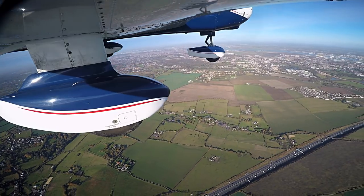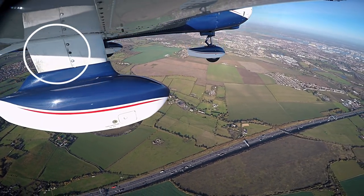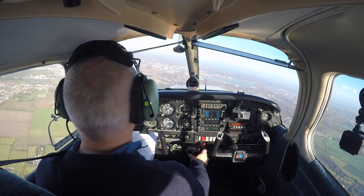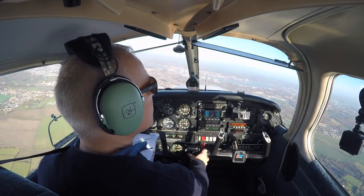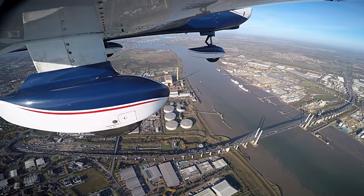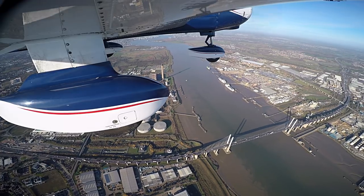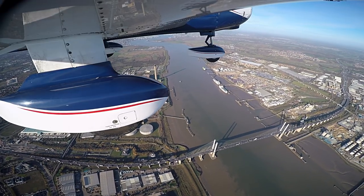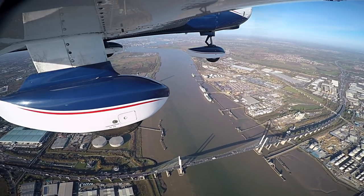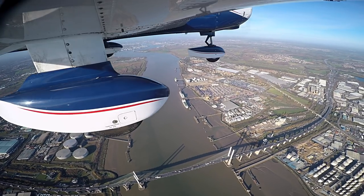Alpha Fox Shot, see if the area allows. I'd like to change to 125.8. 125.8, bye-bye. Mike Romeo Sierra, Southend Radar, pass your message. The Cessna 172 just lifted from North Weald, en route to Thurrock. Current position is just east of North Weald.